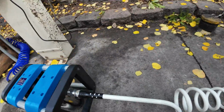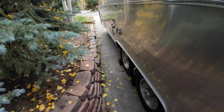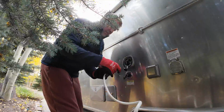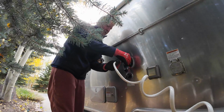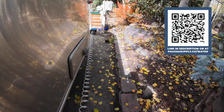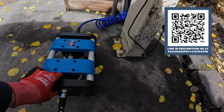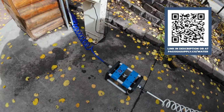Just like that. I guess this is one of those times that this 50 footer is coming in handy. Just like that. Wonderful filtered water.